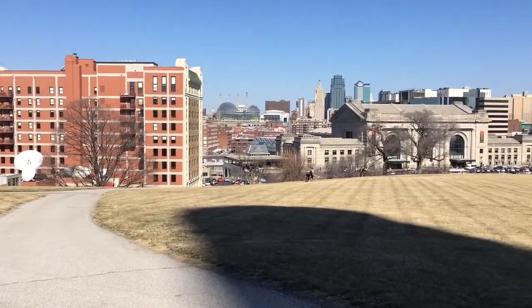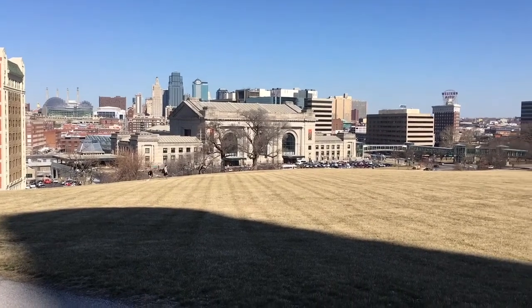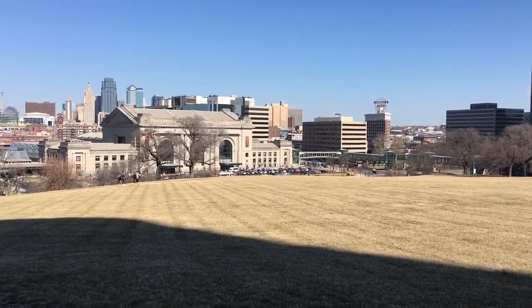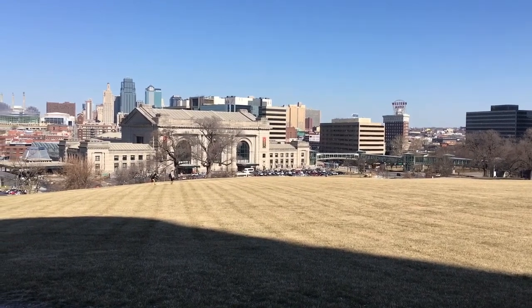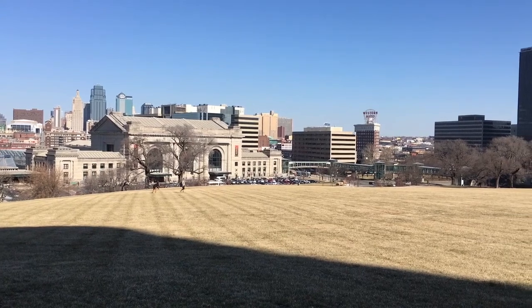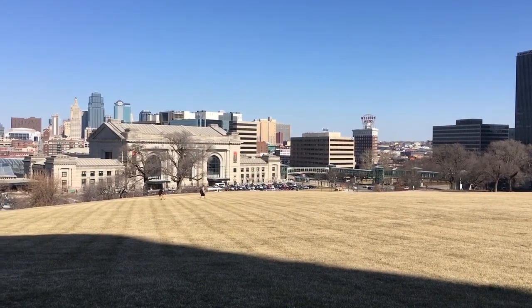After seeing some of the activity down at Union Station here, I decided just to walk down from the memorial. Parking was free there at the Liberty Memorial, and I had a great spot. So going down is not going to be the problem. Coming back up might be, but we got time, so we'll just take it.